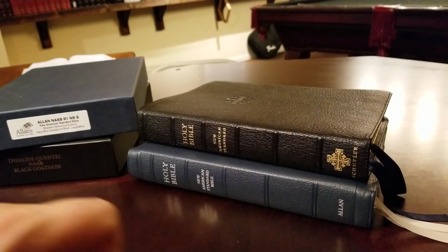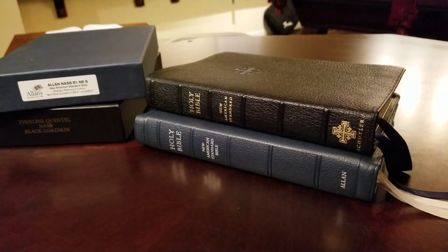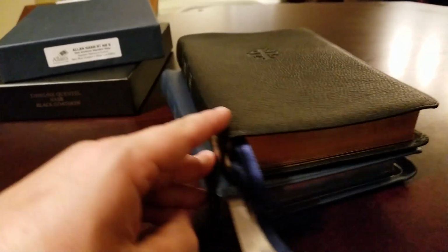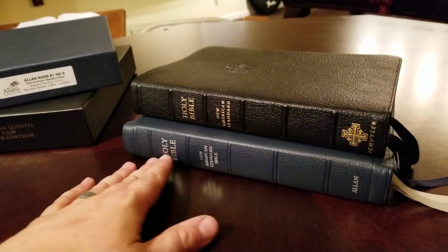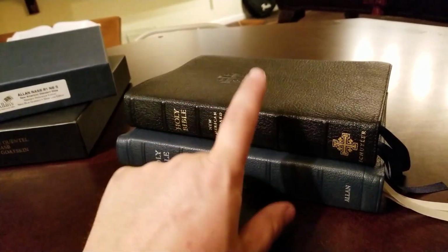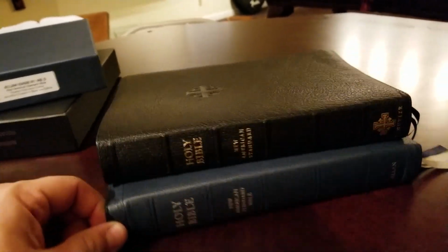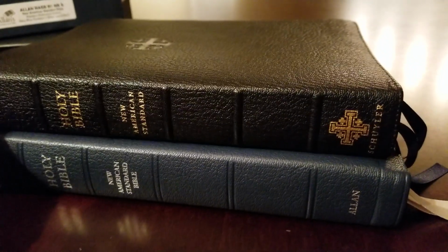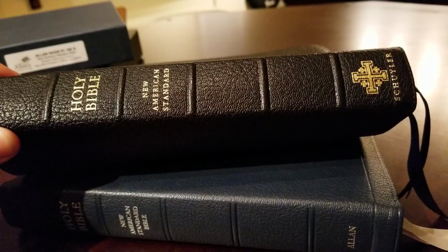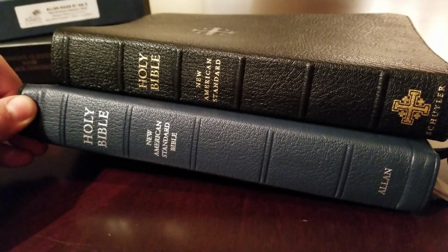And I just want to do a side-by-side comparison of these two editions. At least the Silverline on bottom and the Thinline Quentel on top. So first, just looking at them, what you notice most is that the Quentel has the raised ribs and the gold stamping. The Silverline has the tooled ribs and the silver stamping.